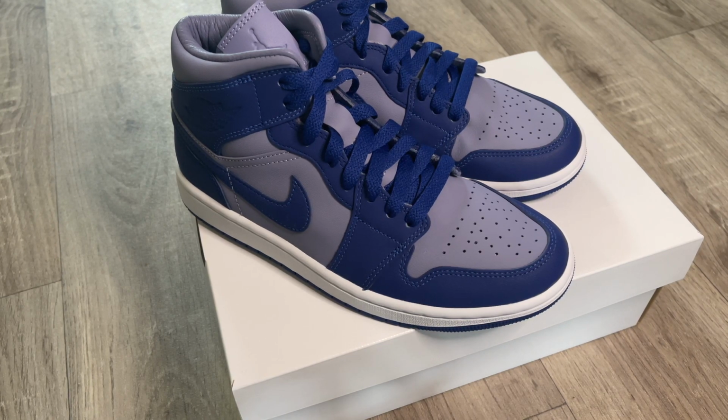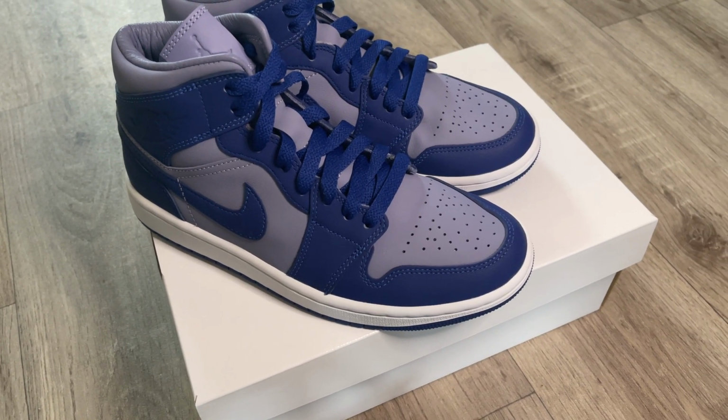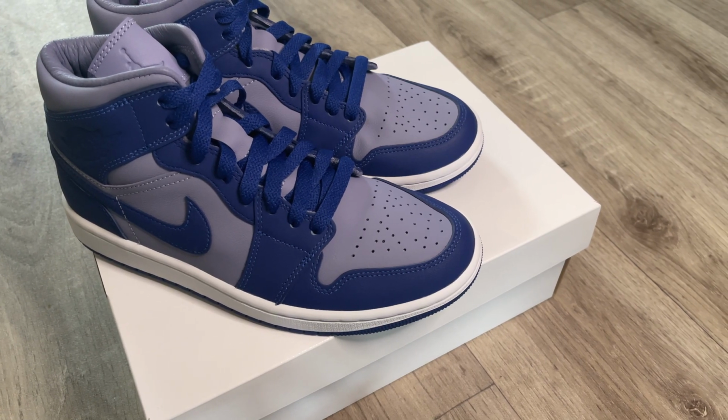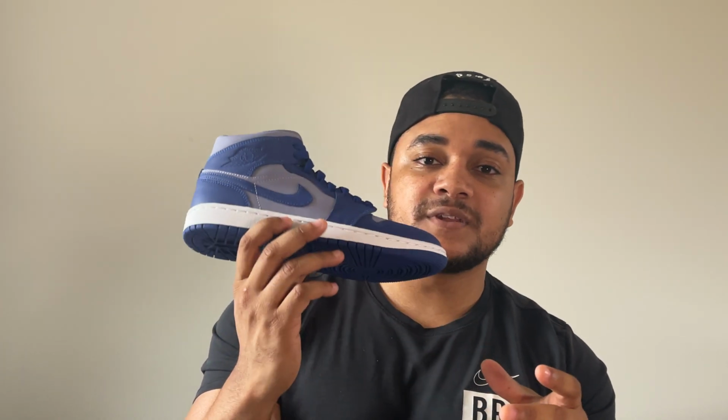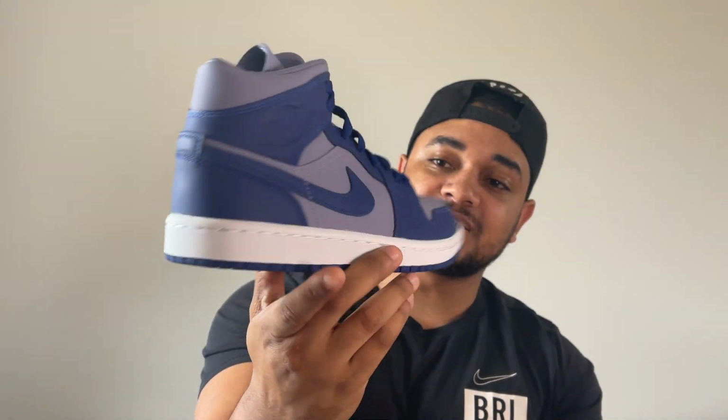So my final thoughts on these Air Jordan 1 mids: is this a pass, is this one to watch, or is this a must cop? And for me, this is definitely one to watch. The colorway is very nice, the materials are very nice, probably the second best mid I've seen this year, second to that Dutch green colorway maybe. Yeah, I think this is pretty nice. This material on here is just really nice, very soft, feels very premium as well. So this is definitely one to watch. You need to add this to your collection, it's pretty cool.